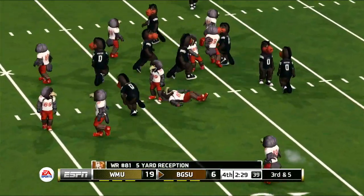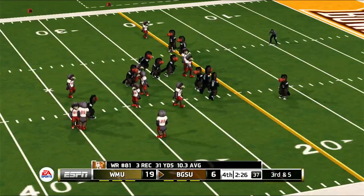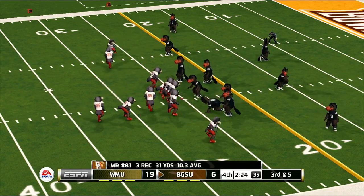Got his man. Can't tack on any yardage. Good play, 6 yards. Make it 35.